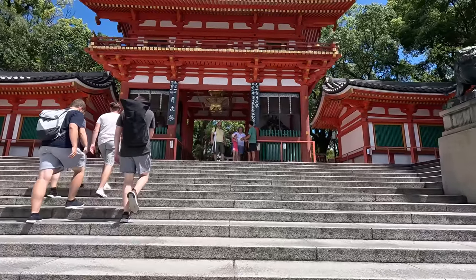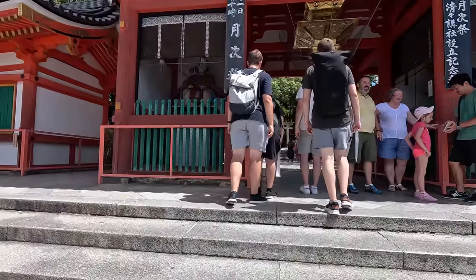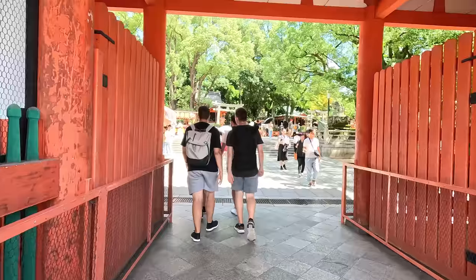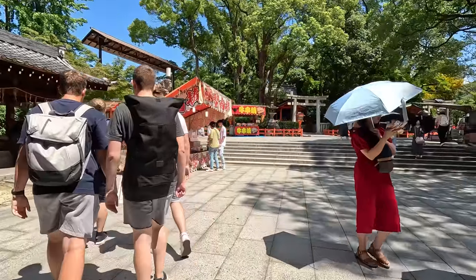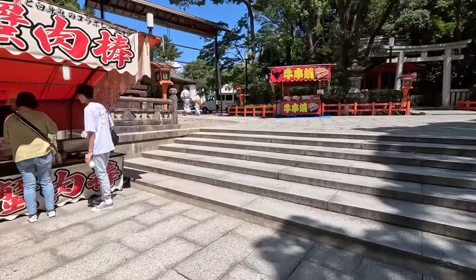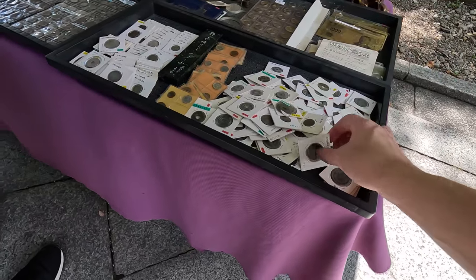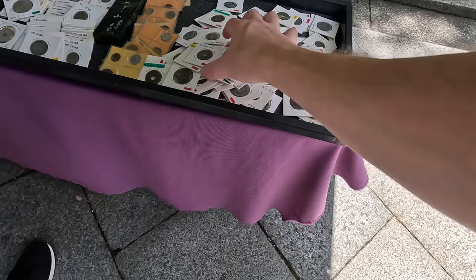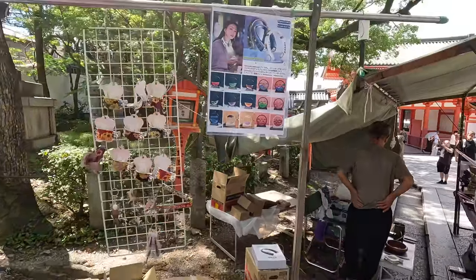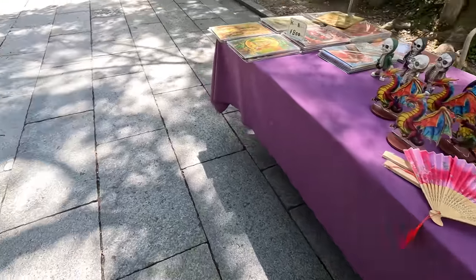Okay guys, assuming I can film here, this is the Yasaka Jinja Shrine. So, another thing I wanted to do here in Kyoto, I'm sure it will be beautiful. Looks like you have to bow. Bow before going in. And wow. Okay, this is like a whole thing, guys. You can get skewers here, and other food. Ooh, old coins. Ancient coins. Look at this. A fan or something? Fan, a light. Oh, so interesting.